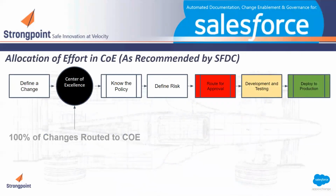And if you think about a traditional change management process, a change is defined, it's run through a COE or one really smart person or whoever the risk assessment team is in the organization, and they may only meet once a month or twice a month, and this causes a bottleneck because they're the ones that know the policies, they're the ones that understand the risk, and if they need approval from the business or a VIP to make a change, they're the ones that have to go for it. Then they do their testing, and then obviously once they're satisfied, they'll deploy to production.